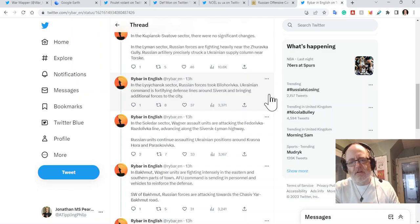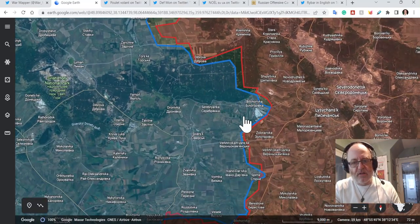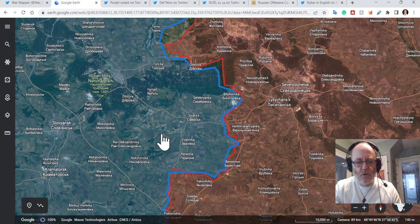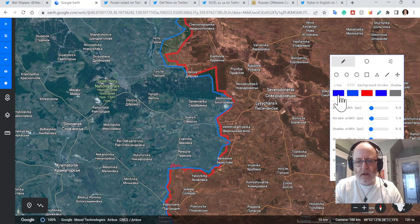Ukrainian commanders are fortifying defense lines around Siversk and bringing additional forces to the city. Now, it'll be an interesting development if the Russians had taken Bilorivka, because then Siversk really is in trouble, and a counterattack for the Ukrainians to Kreminna is basically out of the picture for the time being, because we have the movement north from the Soledar, northern Bakhmut area. So if I get my little arrows out, we have the Russians moving northwards from the villages they've taken just north of Soledar. We have a pushback from Kreminna towards the west.